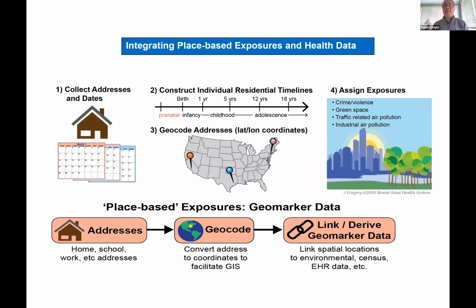Our CTSA grant recently got funded. It includes a module called Exposomics Precision Medicine. So we're working to collect addresses on folks at Mount Sinai so that we can actually link them to all those maps that we talked about earlier and get a better sense of what their environmental exposures are, including things like crime and violence, green space, air pollution, traffic, and industrial air pollution. And what we call a geomarker database. So this is actually in its early stages, but I think it's an exciting new area that we hope to link to our precision medicine initiatives at Mount Sinai.